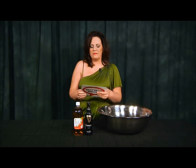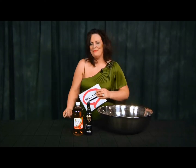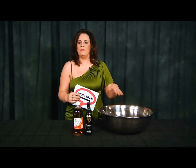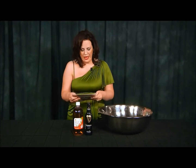So the reason why we would use beer, what you're going to do is take a bottle of beer, take a swig, and then pour it into your foot bath. That's the important part. And then you're going to, unfortunately, dilute it with some water. You can just fill the water up so it's about the height of your ankles. And then take about a quarter cup of apple cider vinegar and swirl that around in the foot bath.